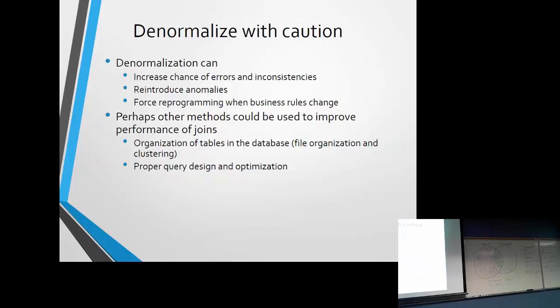Now, denormalize with caution, because warnings come with it. When you denormalize, there's the chance of error and inconsistencies. I'll give you guys a couple of examples. It can bring back anomalies: update, insert, delete anomalies. For example, you've got a single record that describes a 3/16 nut, and you delete that record. Your system doesn't know what a 3/16 nut is anymore. Gone. You force reprogramming when the rules change. That one's actually not a very valid risk, because when you change the table structure, your programming changes to match the table structure anyway. But if you decide to denormalize your data, you may have to rewrite those bits of your application that talk to those tables, because obviously you've changed the underlying structure.